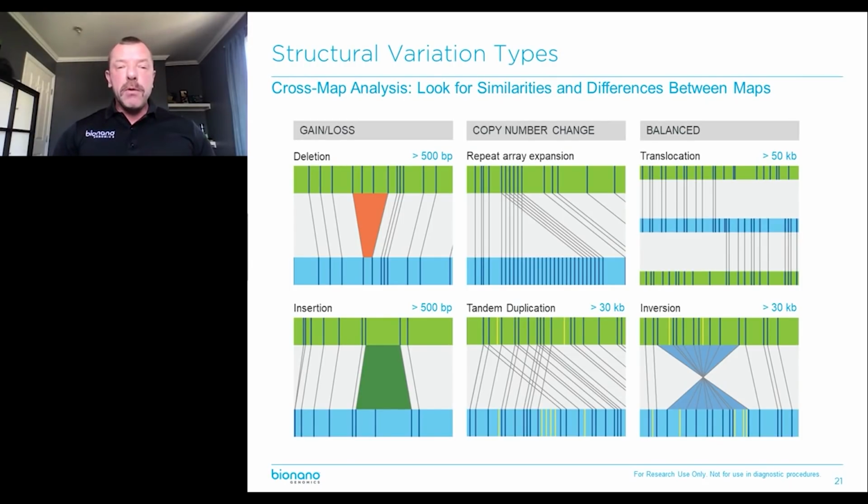We can look at repeat arrays, either like shown in the image here, where we have a label per repeat, but if not, we can measure the flanking labels and measure that spacing, and I'll show you an example of that. We can detect tandem duplications, where a pattern is present in 2 copies next to each other, direct or inverted, starting at 30 kb.